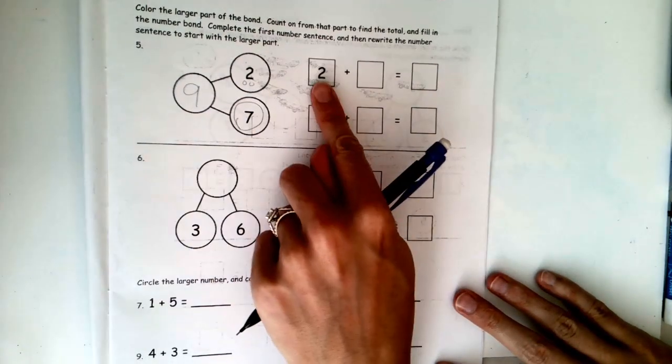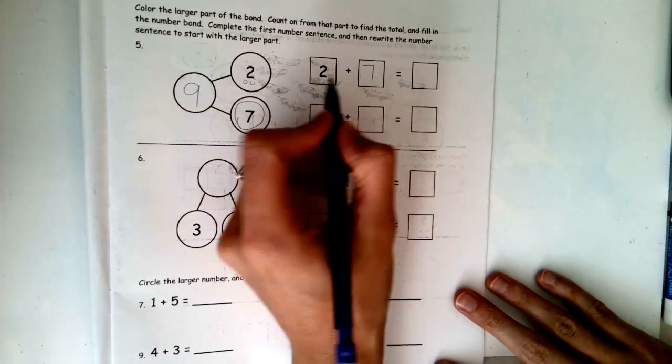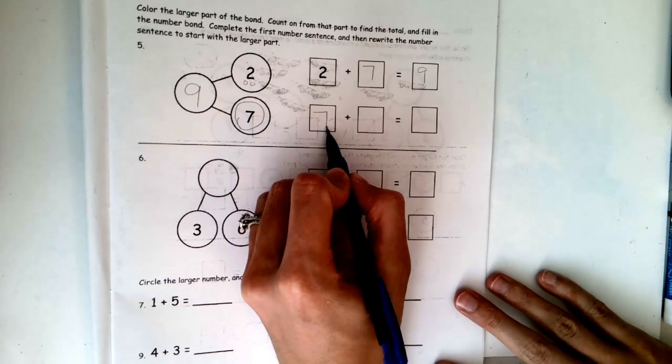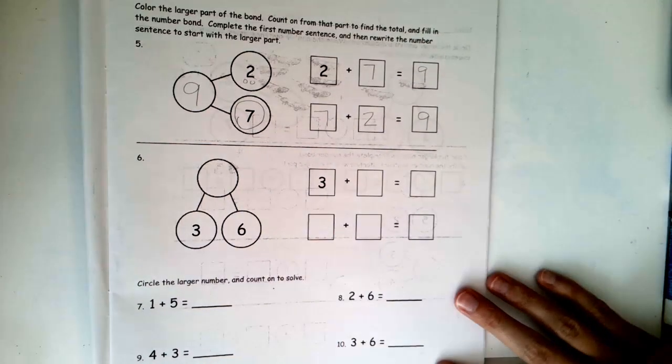So now I'm going to finish this number sentence. They already have the 2, so my other part is 7. 2 plus 7 equals 9. And now they want me to start with the larger part for this one. So I'm going to start with 7 plus 2 also equals 9.